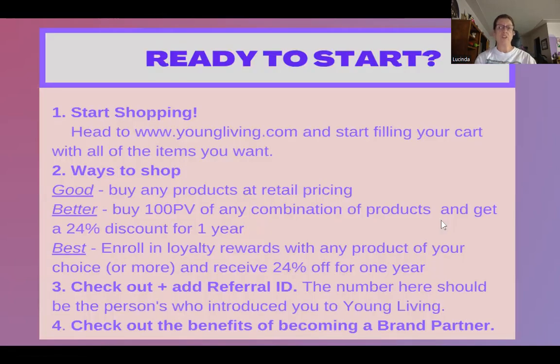So if you are ready to start, head over to youngliving.com and start filling your cart. This is so cool because you get to shop Young Living online. I love to shop online. So are there three ways to shop? There's good, which is buy any of the products at retail pricing, pay the retail price, check out, and you're on your way.